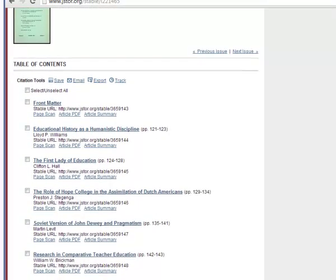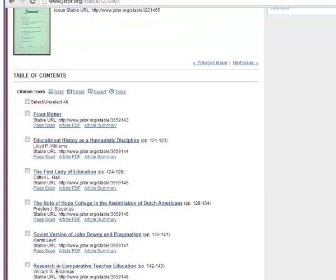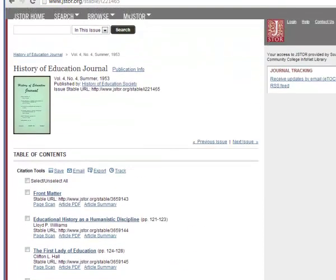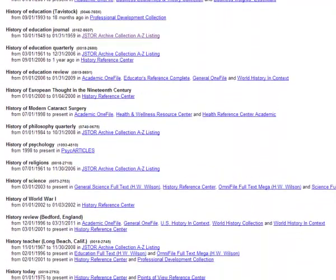So these are the articles that appeared, and we can actually see the article summaries, or we could click to see the article in the PDF version. So we are no longer keeping a lot of back issues of magazines because we have a lot of them in electronic format.